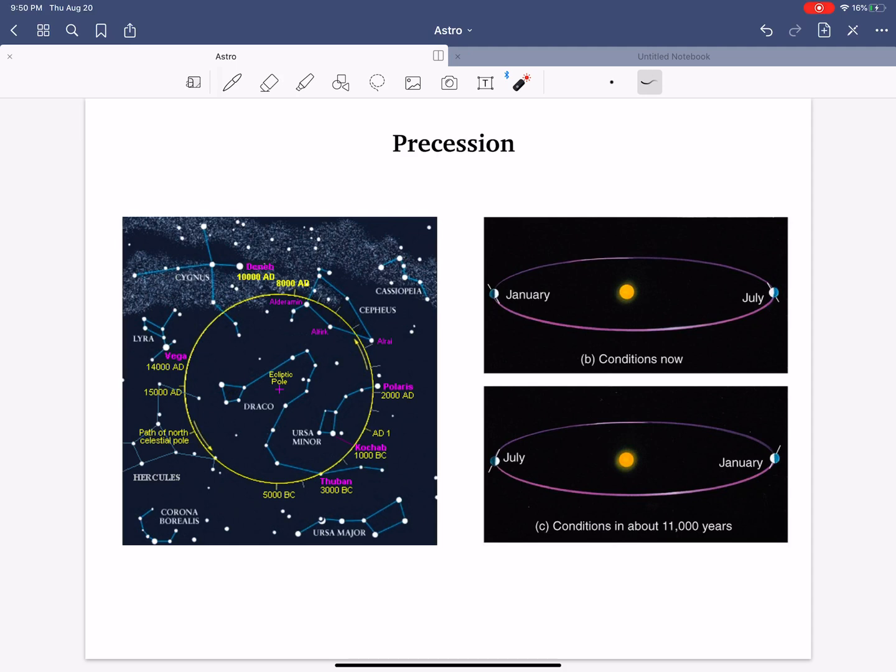On the left side here, that's an image of the sky close to the North Celestial Pole. This line in yellow is the path of Earth's pole, or of Earth's North Celestial Pole. We can see Polaris right there. It's really, really close by. So right now, about 2000 AD, our North Pole is roughly there, and Polaris is roughly there. So that's our North Star.